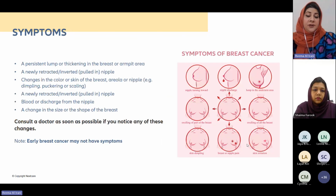So what are the symptoms? Symptoms of breast cancer include nipple retraction, sometimes a lump in the armpit or in the breast, and discharge from the nipple. Skin changes, which we call peau d'orange because it is similar to the skin of an orange, and inflammation can also happen. If you notice asymmetry in the breast, that's another symptom.